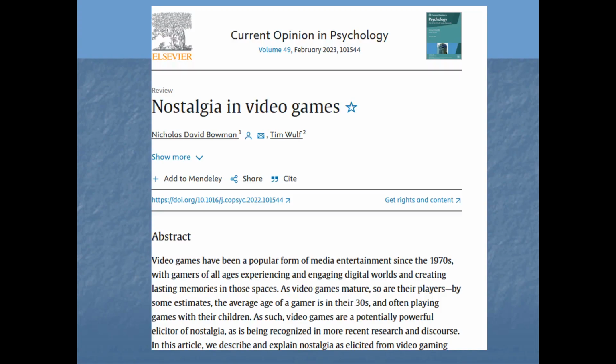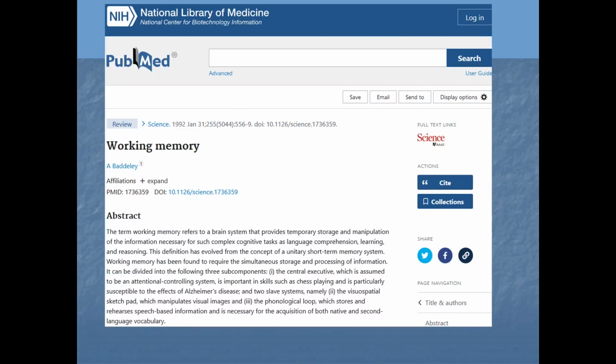Okay. Then there's ones like this article on nostalgia in video games. If you glance through the abstract at the bottom here, it's talking about the topic of video games, but nothing in here so far about specific data collection methodology or new specific results that they are reporting on themselves. They even say at the bottom here they describe and explain. They're describing and explaining the topic of nostalgia, not testing something directly themselves. And sure enough, look at the label up top and you'll see this is a review article, not an empirical article. So it's summarizing the research on a particular topic rather than adding new data.